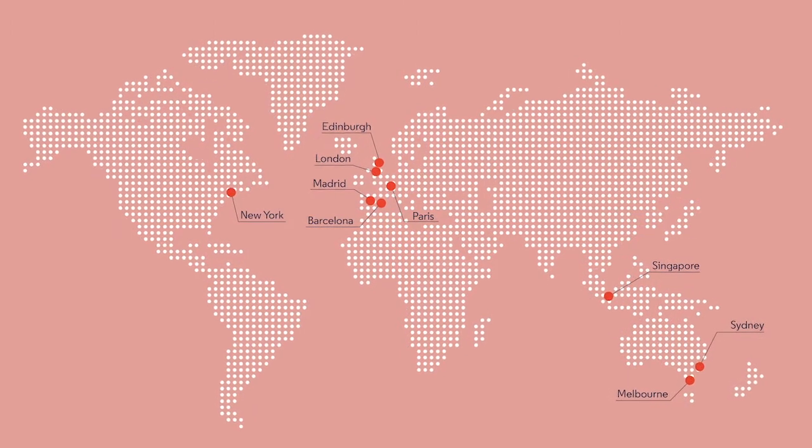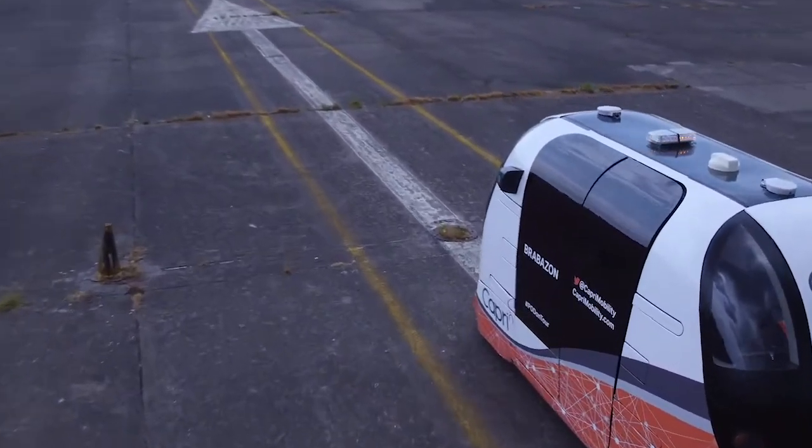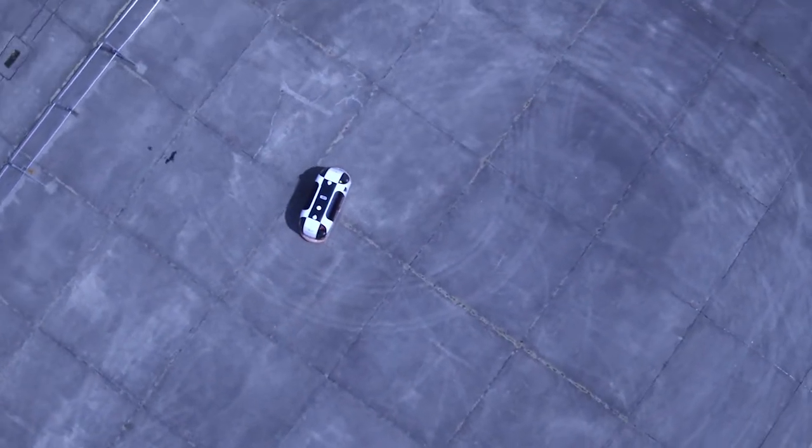Aimsun has 9 offices worldwide, including one in London and another in Edinburgh. We work with a wide range of city councils as well as consultancies and international universities such as the University of California, Berkeley, MIT, and the EC Joint Research Centre. The UK team has led the way in our CAV research and development through involvement in a number of CCAV-funded Innovate UK projects, from Flourish through Human Drive, OmniCAV to Capri, which is what we are showcasing here today.